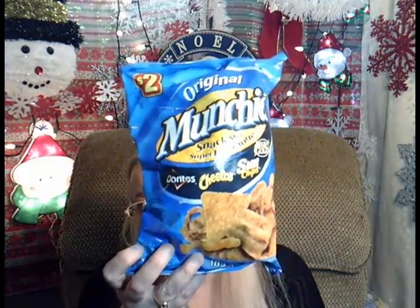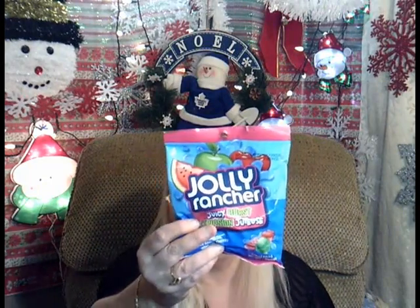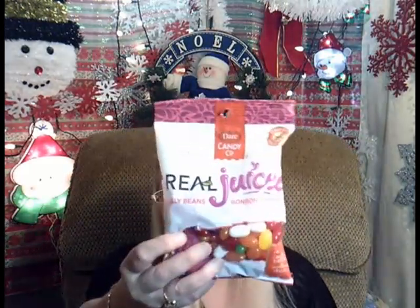Okay, so the first thing I got was Muncho's snack mix, and it's $2 a bag. And it looks like this. Muncho chips. And they look like this. And they're also $2 a bag. Jolly Ranchers Juicy Burst. And they were $1.25 for this bag. Real Juice Jube Jubes Jelly Beans. And they were $1.25 for this bag.